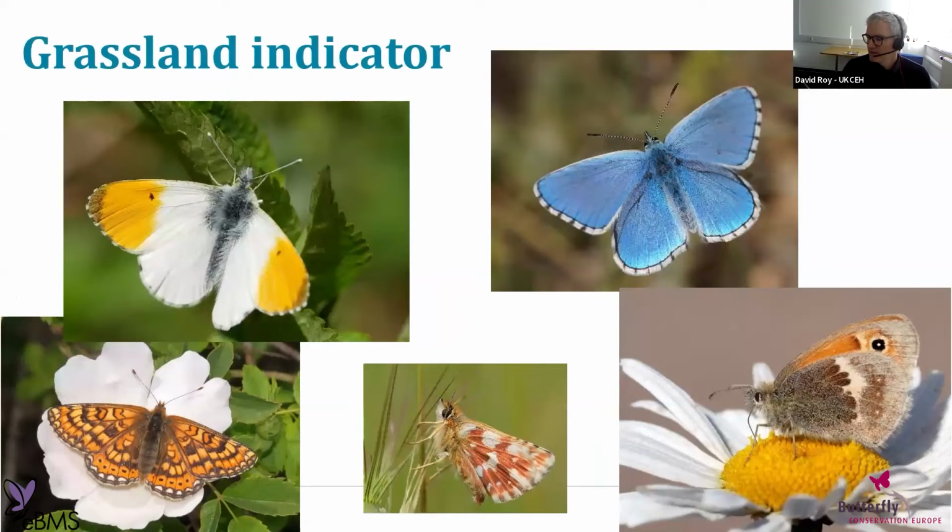So our best example of this is the European grassland indicator, which has been produced since 2005, I think, whereby a group of experts across Europe identified a set of 17 species which were associated with grassland habitats, trying to include some relatively widespread and common species, but also some rarer species to provide a mix, a basket of species, to try and reflect the overall status of grasslands.